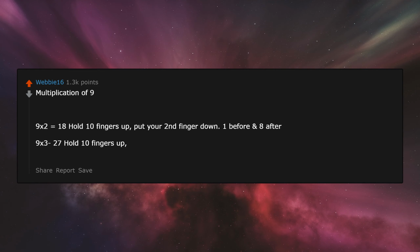Multiplication of 9. 9x2 equals 18. Hold 10 fingers up. Put your second finger down. 1 before and 8 after. 9x3 is 27. Hold 10 fingers up. Put your third finger down. 2 before and 7 after. Etc.